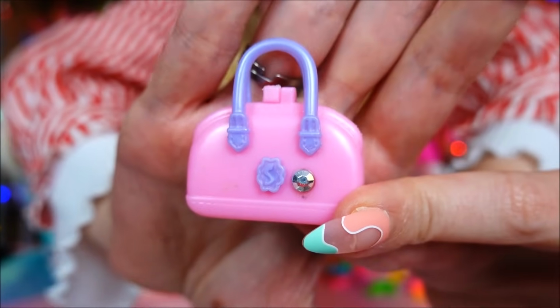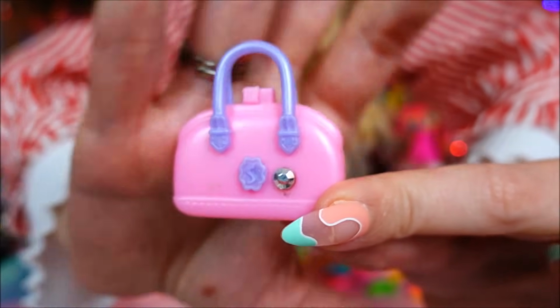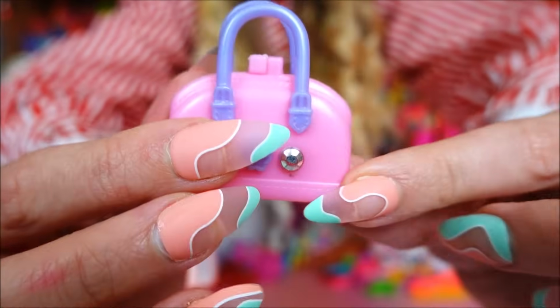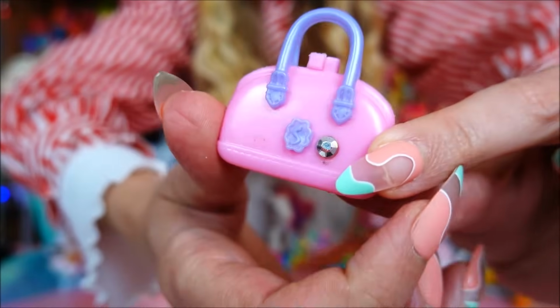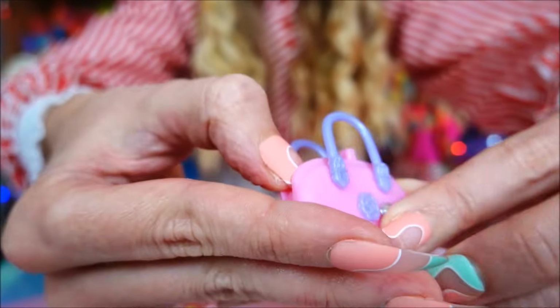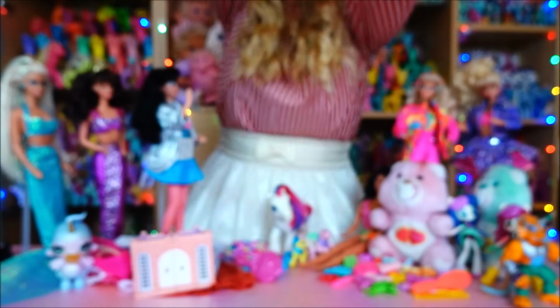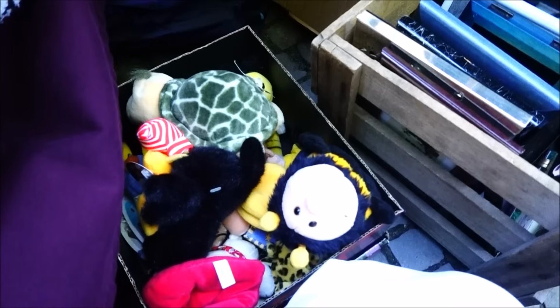I mean, there are even Fashion Avenue packs of that time period with Skipper. There is one that has exactly these colors, but it doesn't go to it. So if you happen to know if this is a Skipper bag, you can even open it up, tell me. Either way, it's cute. I mean, S could also stand for Cindy. I don't know.